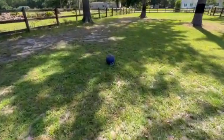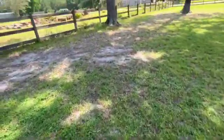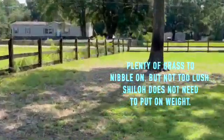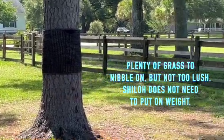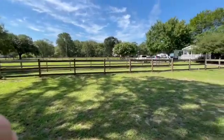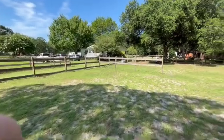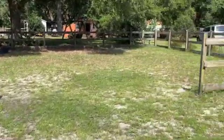I have this little jolly ball. I doubt he'll want to play with it, but it's here in case he wants to. And I have walked this entire perimeter and checked all the fence posts to make sure everything is secure. A lot of this fencing is older, so there's always the potential, when the horses eventually meet over the fence, that a board could get kicked out. But generally speaking, everything's in really good shape here, and I'm not worried about any issues with the fencing.